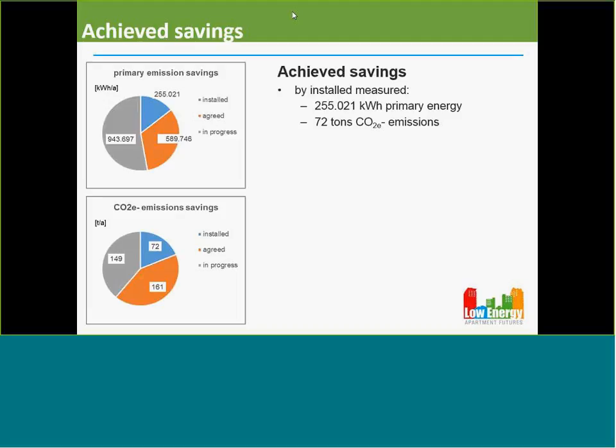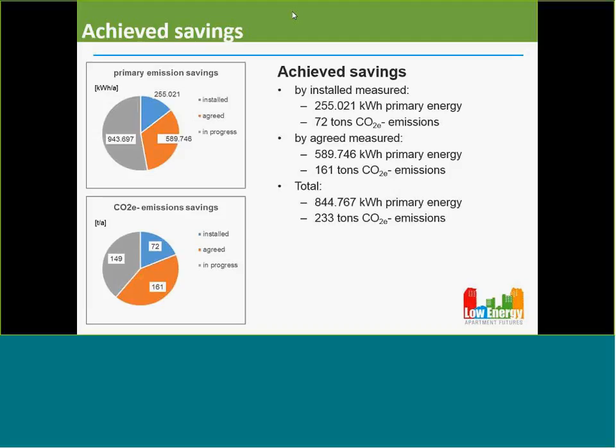This slide now presents the savings achieved by installed or agreed measures, as well as the saving potentials of those case studies where the decision-making process is still ongoing. Looking at the blue segments, you can see that the installed measures are expected to save 255,000 kilowatt-hours of primary energy, respectively 72 tons of CO2 emissions per year. Another 590,000 kilowatt-hours or 161 tons of greenhouse gas emissions will be avoided by those measures which are agreed and going to be implemented in the near future, displayed again in orange. So this means a total amount of almost 850,000 kilowatt-hours primary energy savings per year, or 233 tons of greenhouse gas emissions. Divided by the number of dwellings, the average results are almost 3,400 kilowatt-hours, respectively just under 950 kilograms per year and flat.